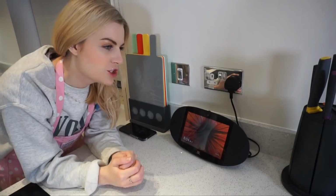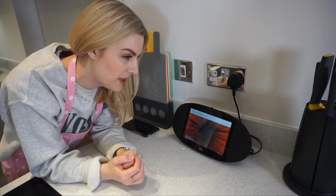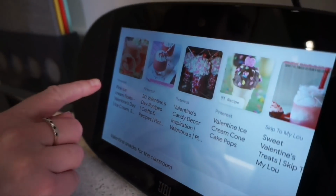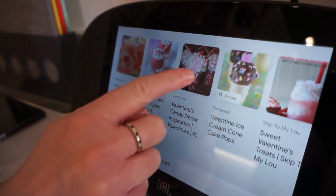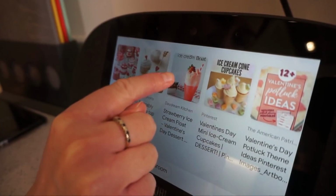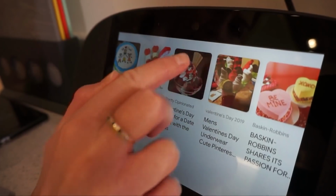Oh my god. Hey Google, show me Valentine's Day ice cream decorations on Pinterest. These pictures should match. Okay, nice. Ice cream floats. I mean, our ice cream's green. Where's the chicken ones? Okay, so that's going with marshmallows. Okay, we can click on some of these. Okay, this one's gone all out. We've got strawberries. Strawberries and chicken is disgusting. Whoever said that? So they've got a flake here.